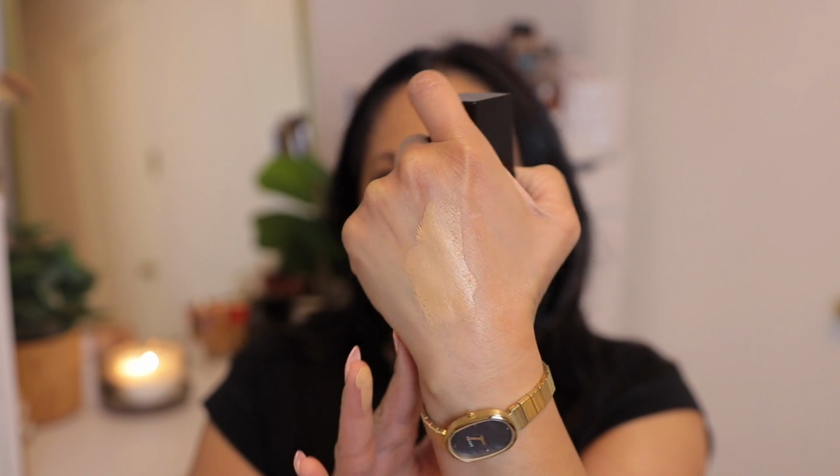So this is the consistency of it. That's the shade that I use right now because it is a little bit lighter than what I normally wear, only because I bought this before summer and before I started getting a little bit darker. I can warm it up with a bronzer. I do want to try, I think, their dewy one. They have a dewy product like this. My daughter actually bought it and she loves it. But yeah, I want to try the dewy version of this, but the matte one is so good.